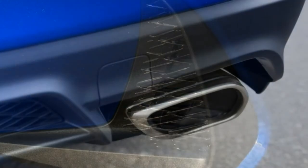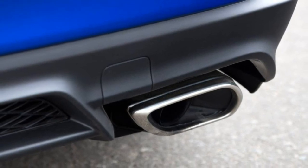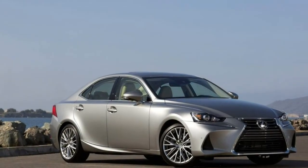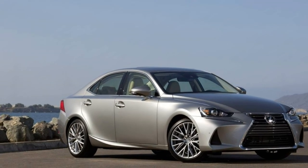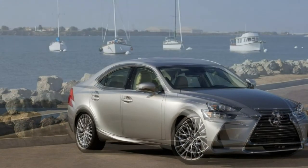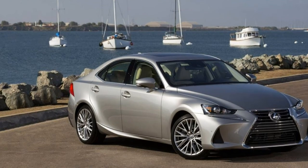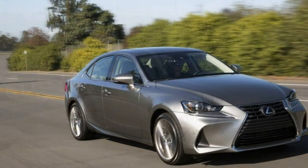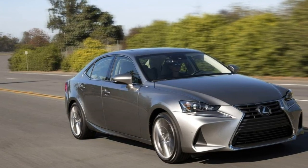In actuality, though, this is just last year's IS 200t renamed. The all-wheel drive version still has a V6 engine, and it gets a 5-horsepower boost to 260 horsepower. A few revisions to standard and optional features round out the changes to this year's IS 300.